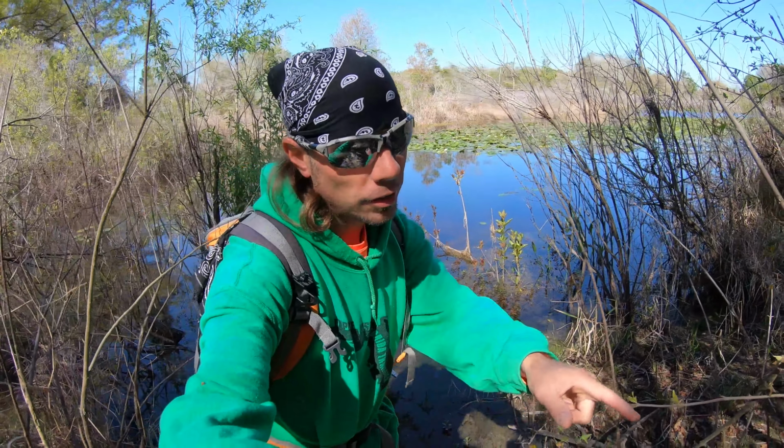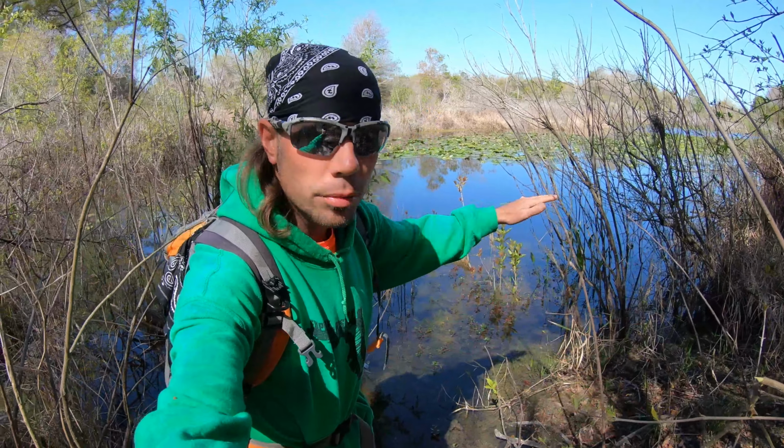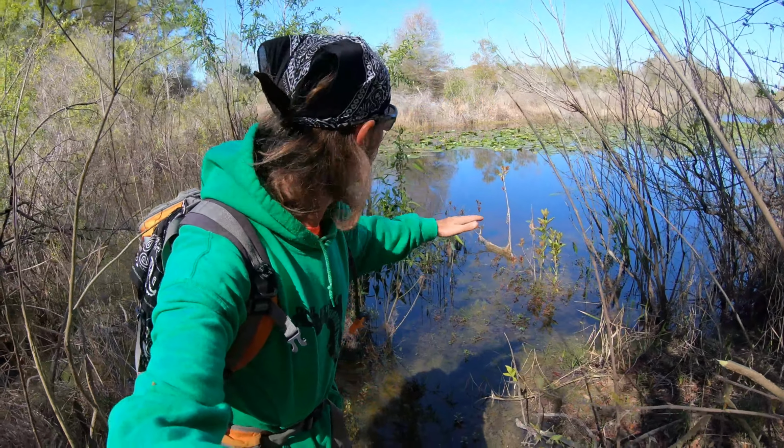Really nice area here. Appears to be some sort of pond, but it may have actually been part of a quarry at one time where they were doing some mining here. I'm seeing some limestone throughout the area. Today this quarry is filled in with water.